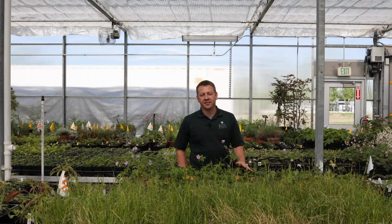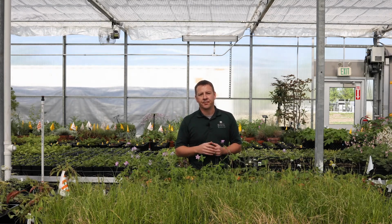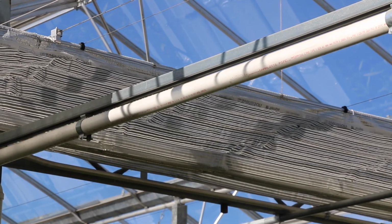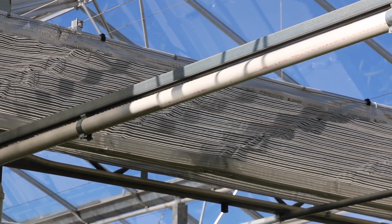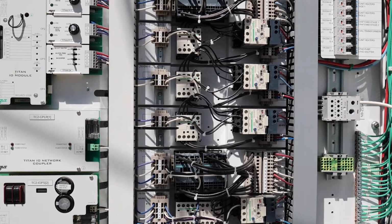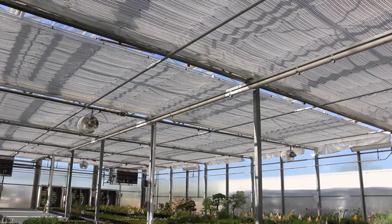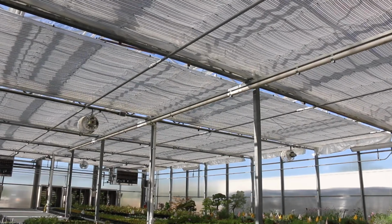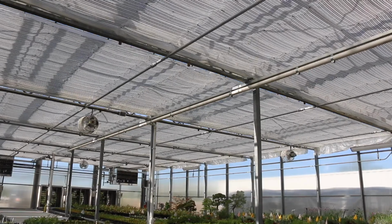Still here in the greenhouses, you'll notice on today's shoot, it's a very sunny day. The greenhouses are automated with many technological advances, including automatic shade, automatic temperature control, humidity control, and even irrigation. So now on a sunny day, the shade has been pulled, which allows the plants to grow cooler and gives us the flexibility to grow plant material from many different regions around the world.